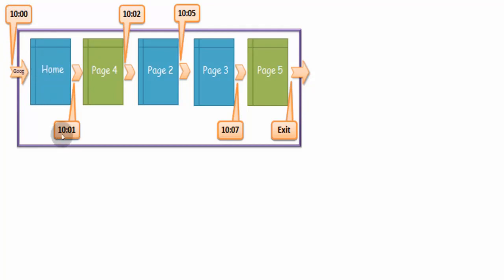Then at 10:01, he is going to page 4, and at 10:02, he is coming back to page 2. Then at 10:05 a.m., he is moving to page 3, and then at 10:07 a.m., he is moving to page 5. Let's assume that he is exiting your website at 10:10 a.m. Then the time span that he spent on your website from the home page till page 5 will be assumed as the time spent on your site.